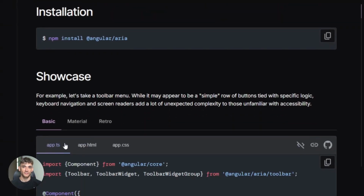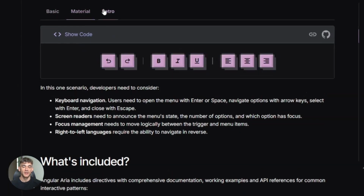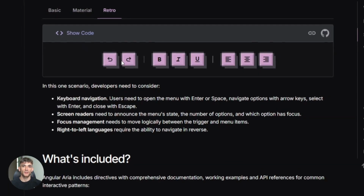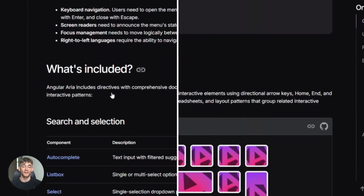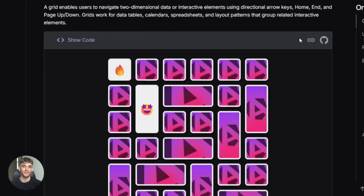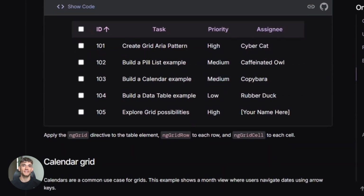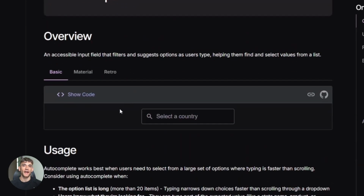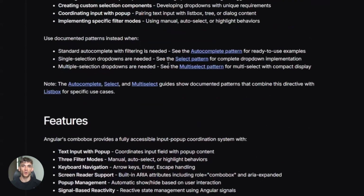Why does this matter? Accessibility is hard to get right. You need proper keyboard navigation, screen reader support, ARIA attributes. Most developers don't have time to build all that from scratch. Angular ARIA gives you the foundation. You get accessible components out of the box, then you style them to match your brand. This is huge for teams that need to meet accessibility standards, and it's huge for users who rely on assistive technologies. Now, here's something most people are missing.